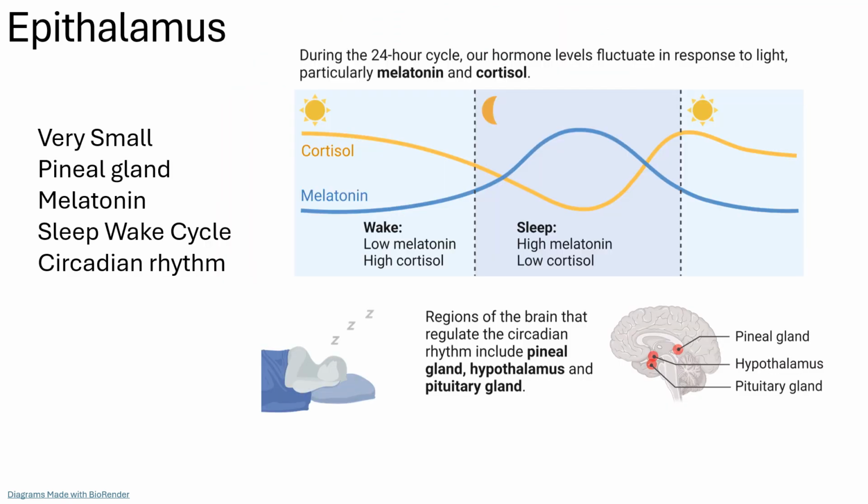The epithalamus is also known as the pineal gland. In truth, it's not really a nervous organ. It's more of an endocrine organ that releases a hormone. But it's made of secretory neurons, technically making it part of the nervous system. The epithalamus releases melatonin, which is a hormone that regulates your sleep-wake cycle. That cycle is also called your circadian rhythm.